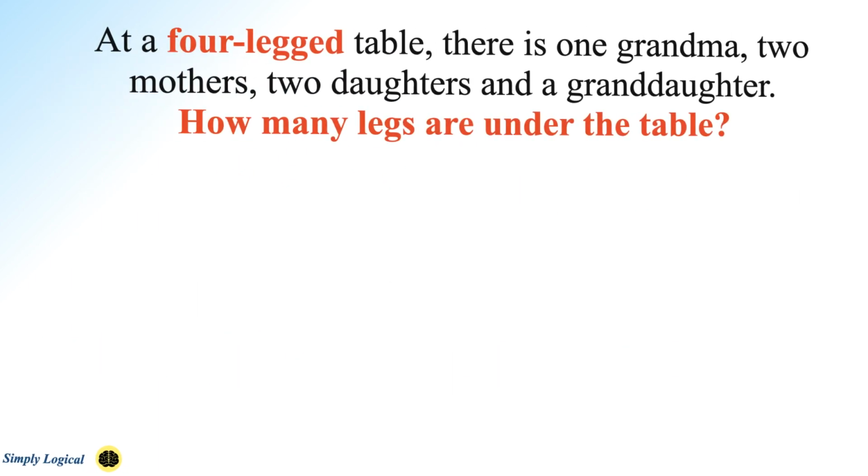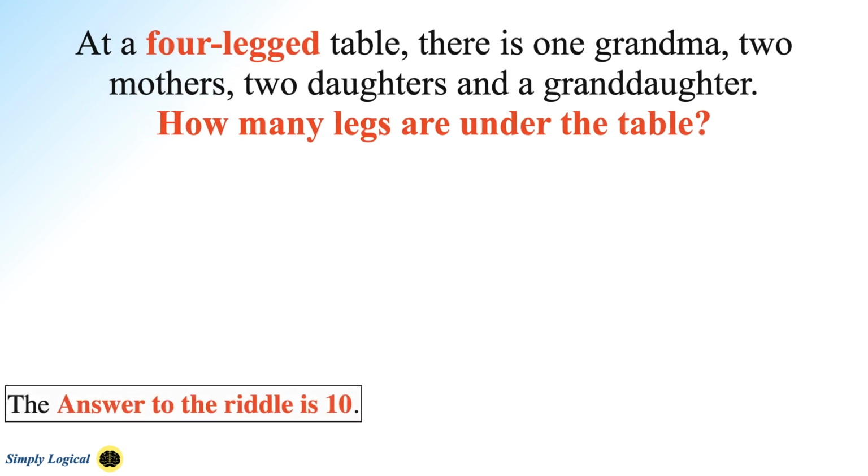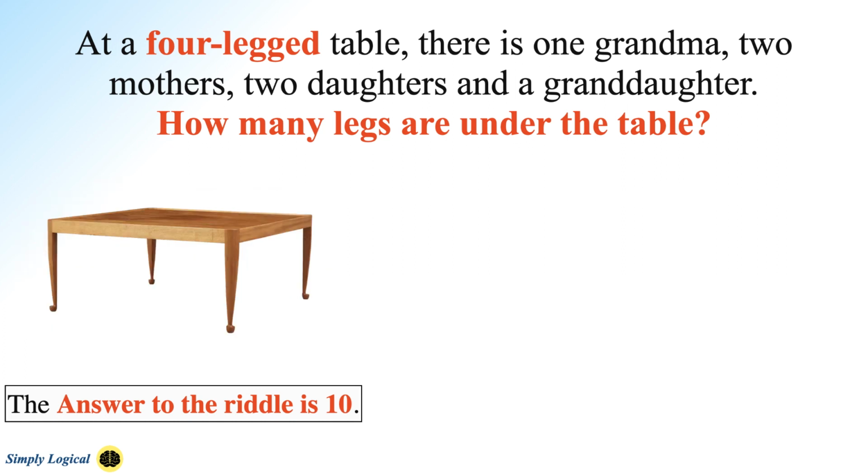Let me explain the solution now. The answer to the riddle is 10. Let me explain how. The four table legs are also included in the answer since the riddle doesn't ask how many human legs are under the table. Thus, the first four legs belong to the table, but the rest are a little trickier to work out.